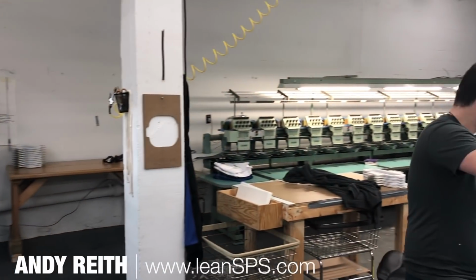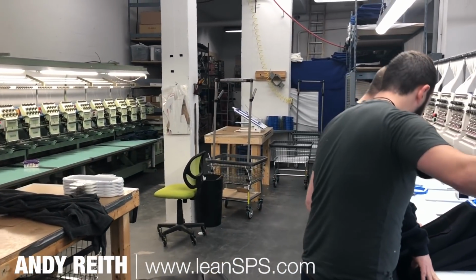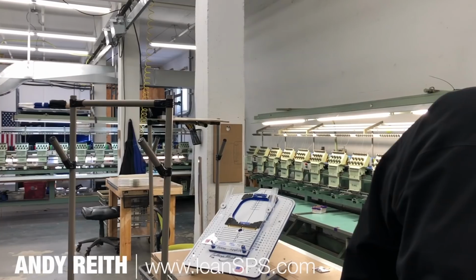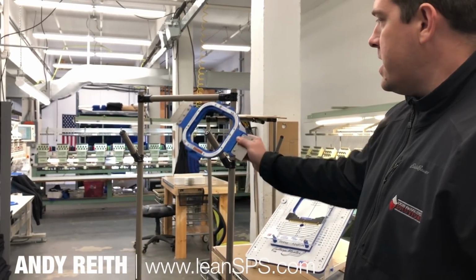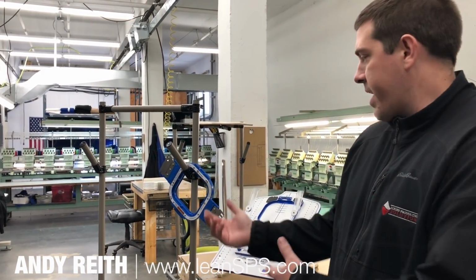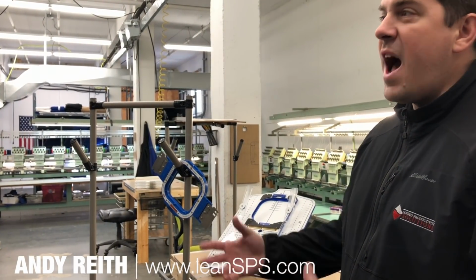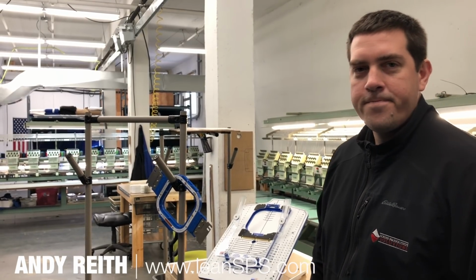And some little improvements to the dollies that they move around this way. As Greg is taking finished product off the embroidery machines, he can take the hoops as he takes them off the fabric and just place them here, rather than having to put them off the side, pick them up, and bring them back to the table, all the double handling involved with that. So it was a variety of things trying to really improve the overall efficiency of the area.